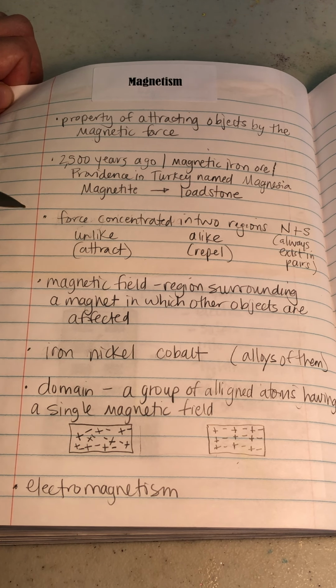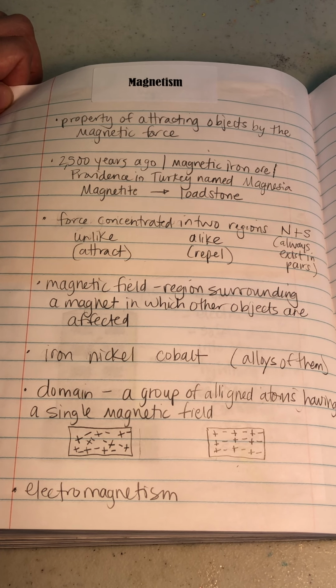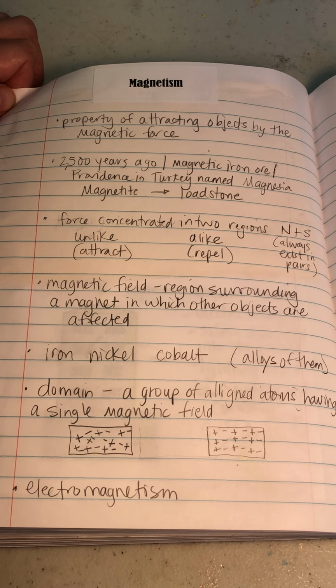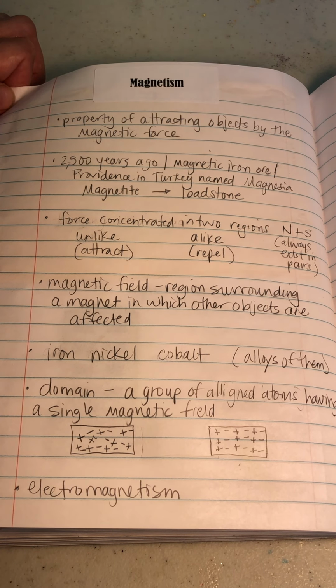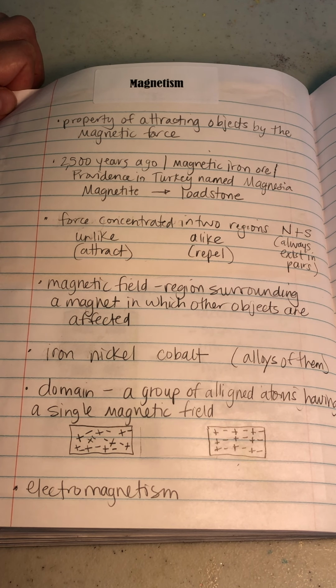And so they said, oh, hey, kind of like the static side of things, we have unlike charges will attract each other, and like charges will repel each other, just like in static electricity. Two positives together will repel, or two negatives together will repel. Same thing with the magnetism. Two north poles will repel, or two south poles will repel. And so it was, wow, some of these similarities were coming about.